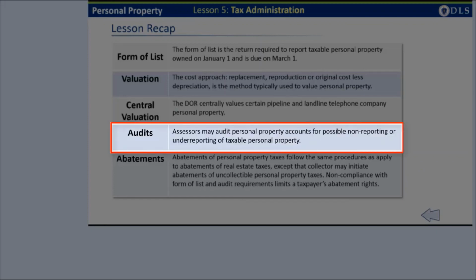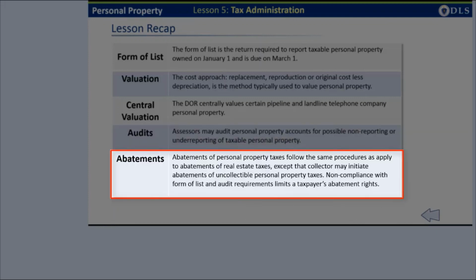Assessors may audit taxpayers to investigate possible underreporting or non-reporting of taxable personal property. Abatements of personal property taxes follow the same procedures as apply to real estate tax abatements. However, taxpayers who do not comply with form of list and audit requirements may lose or limit their abatement rights.